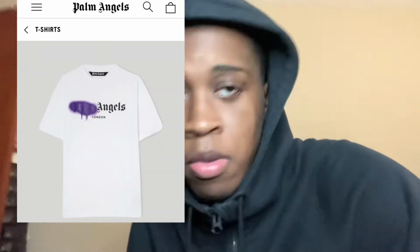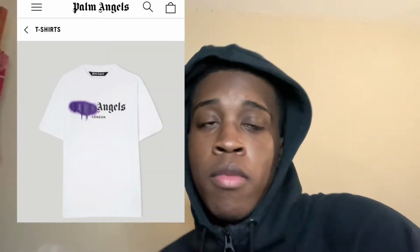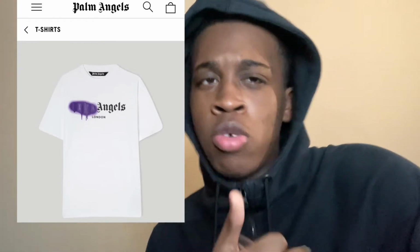The next shirt I had, man, it was a Palm Angels shirt. I'm gonna put that on the screen. You know, white Palm Angels. You can wear that with some black jeans too. I ain't gonna lie, most of these outfits, you can wear with some black jeans or even light blue. Whatever you prefer, you wear. The shirt goes perfect with the shoes.